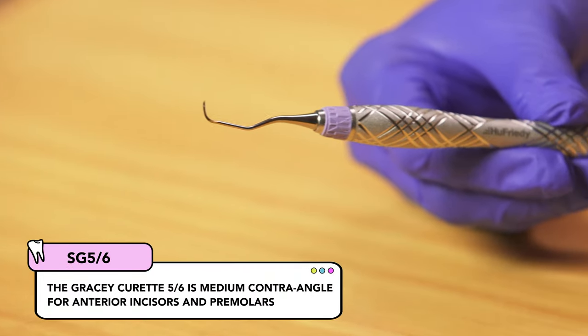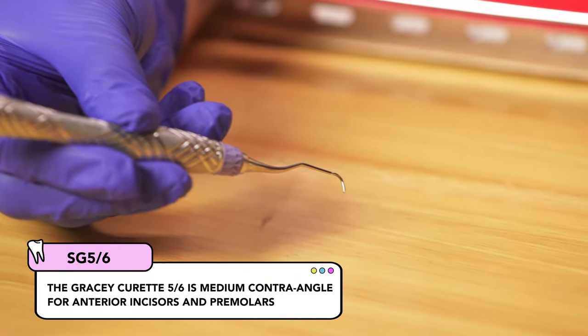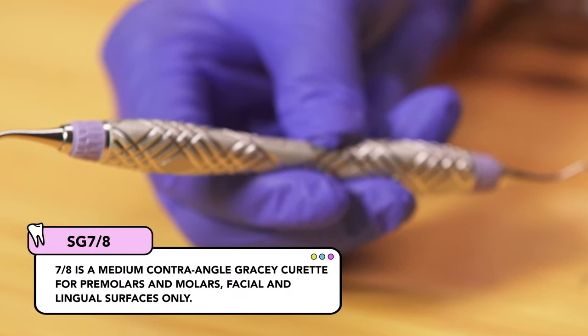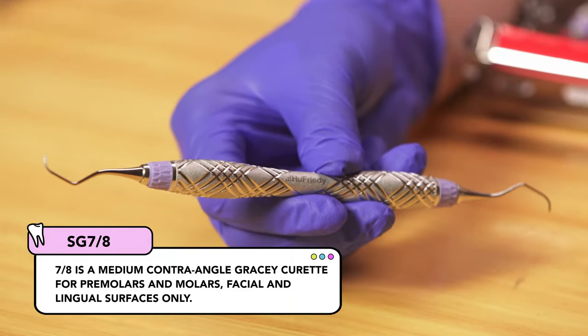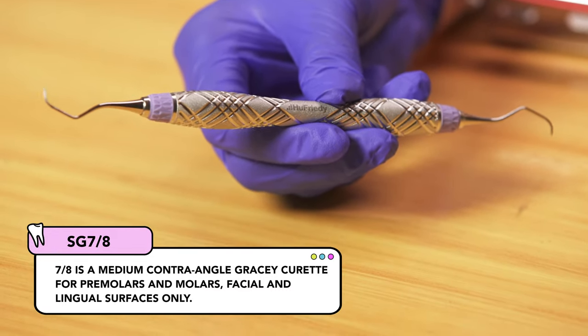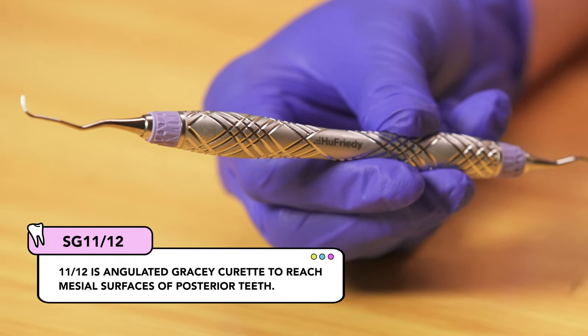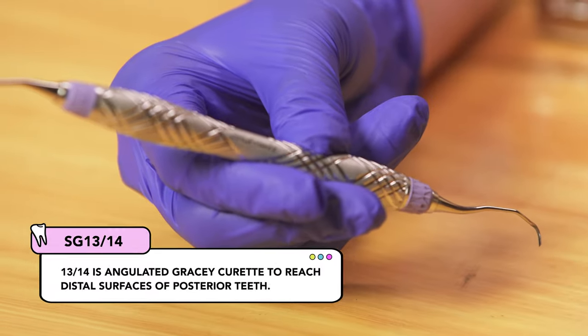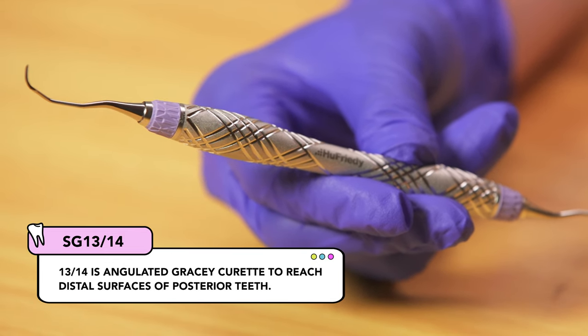The Gracey Curette 5-6 is a medium contra angle for anterior incisors and premolars. SG7-8 is a medium contra angle Gracey Curette for premolars and molars, facial and lingual surfaces only. SG11-12 is angulated Gracey Curette to reach mesial surfaces of posterior teeth. 13-14 is angulated Gracey Curette to reach distal surfaces of posterior teeth.